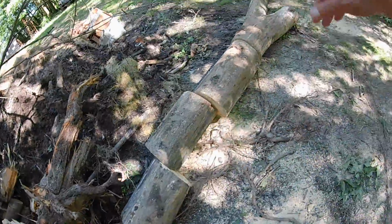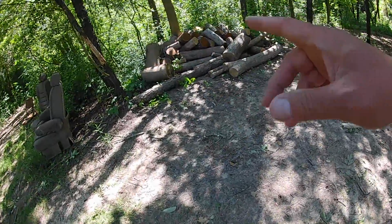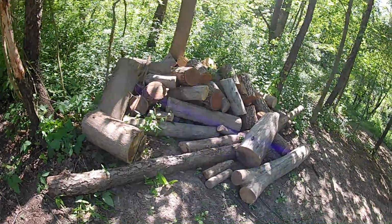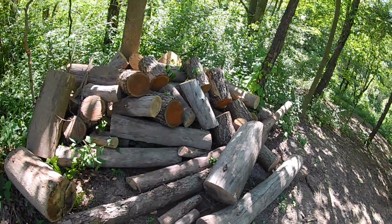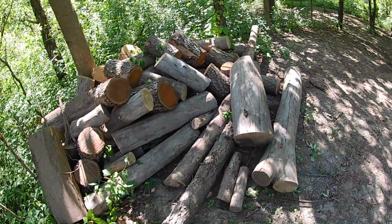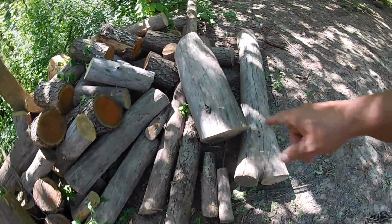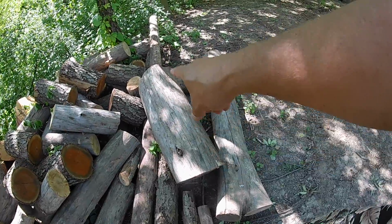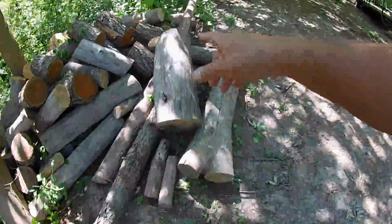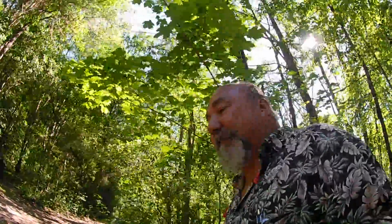So yeah, I'm going to stack all these things over a hill. It's just a crazy stack right now, but sooner or later I'm going to start splitting that stuff. And then I'm going to build a very large wood burner, one that'll take sections this big. And then the splitter will be to split that half in two.